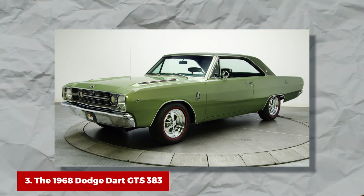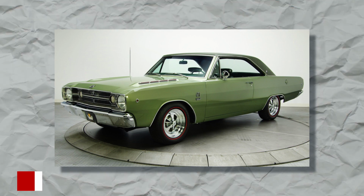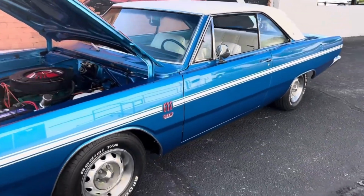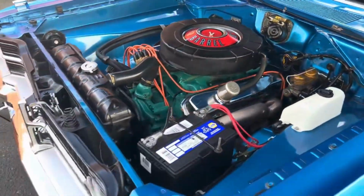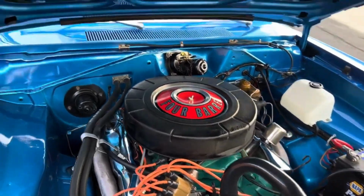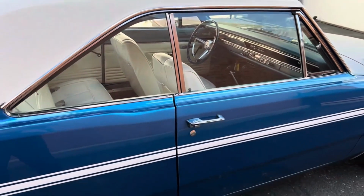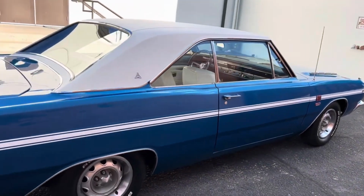Number 3. The 1968 Dodge Dart GTS 383. Picture a teen in '68 borrowing dad's Dart for a street race, jaws dropping as it launched, a 383 cubic inch V8 with 300 horses, 60 in 6 seconds, quarter mile in 13.7 seconds. Cost $3,200 then, now $50,000 restored.